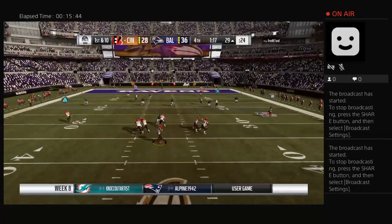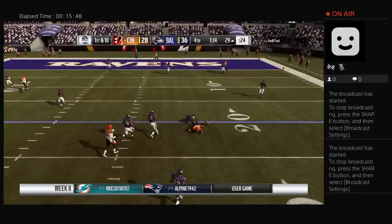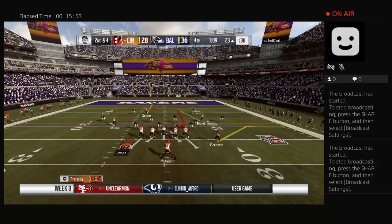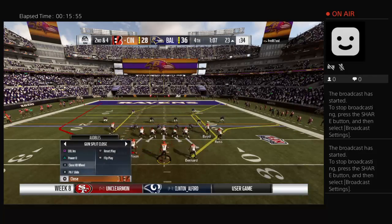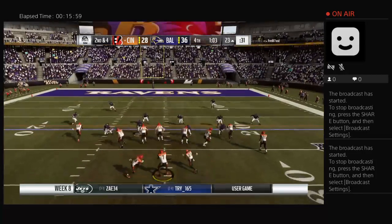He's back to throw. Stepping up, he's going to keep it, and avoids the contact by sliding. The improv on the scramble there gets him 6, and it'll be second down. Now the Bengals urging everybody to get back to the line of scrimmage.